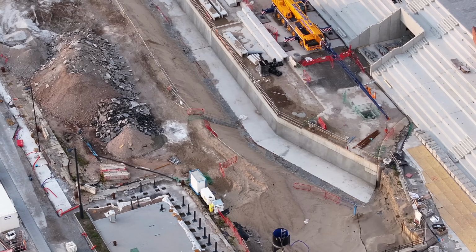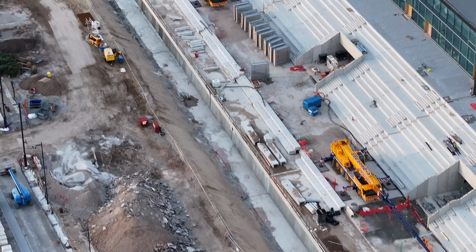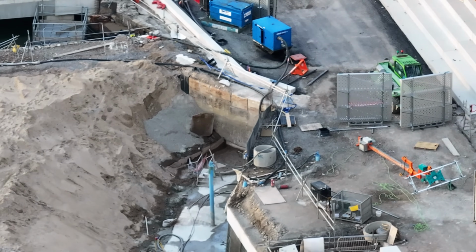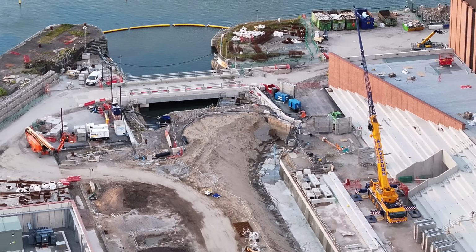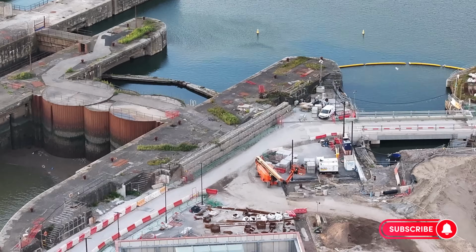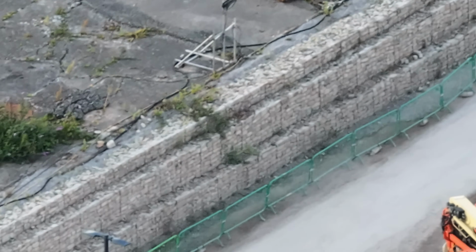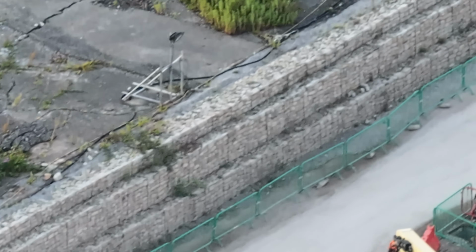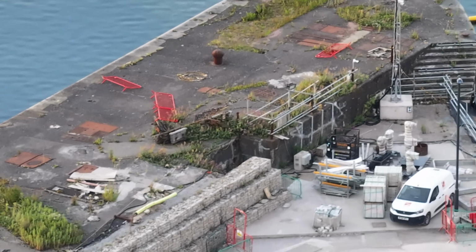I'd say the shape of the waterway is becoming a lot more obvious now. You can see where it's going to join up there. Dock wall. Someone did ask me to take a look at this bit. So there you go, can't remember who it was, sorry about that.